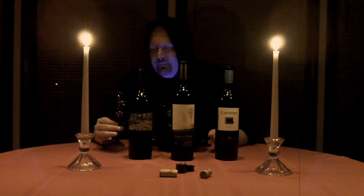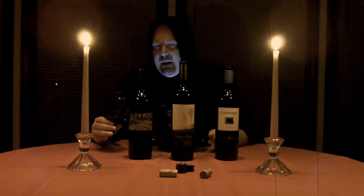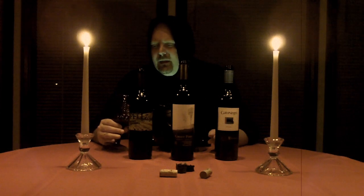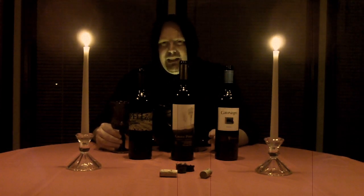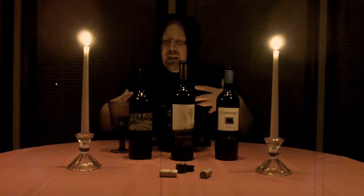If I had a score, I'd probably give it an 85. It's a pretty good wine. It's well made. I think it's a tad off balance because I think the spices really are overpowering it. It's got a bit of acid.